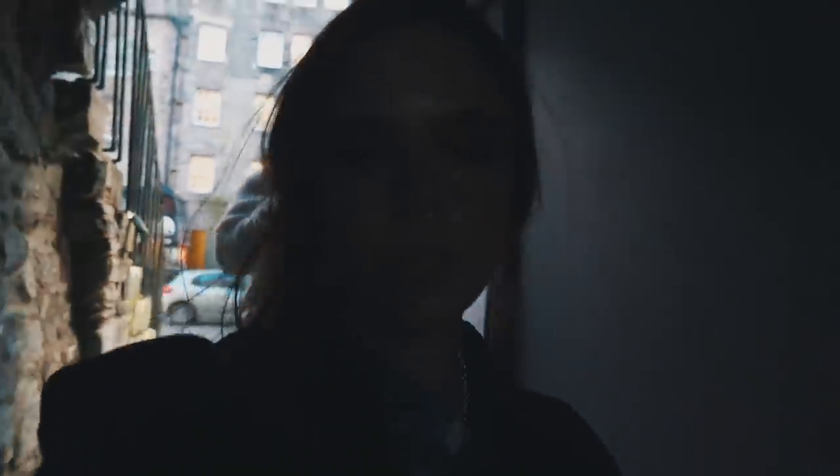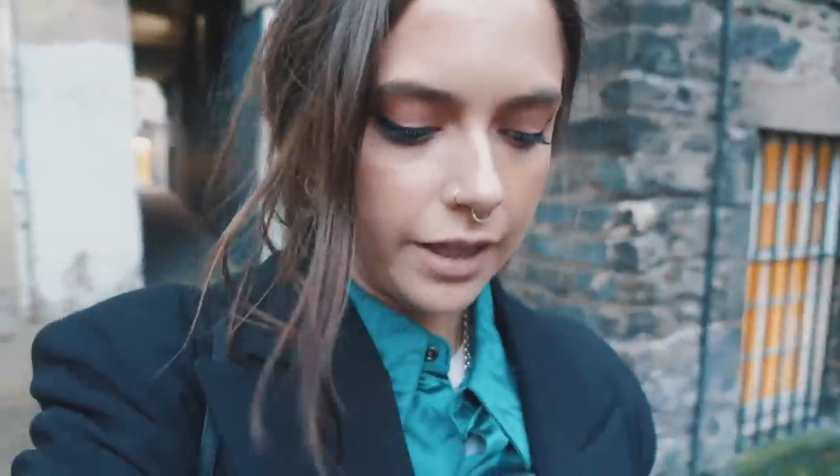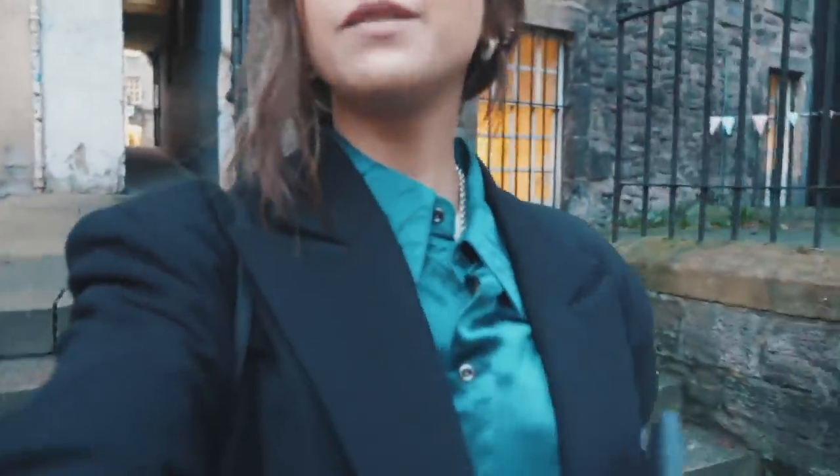Back at the apartment. I have obviously changed. We're basically playing catch up with pictures because I didn't take any on Monday. And then yesterday was obviously miserable. So I've changed back into my bauble outfit, as I like to think of it.